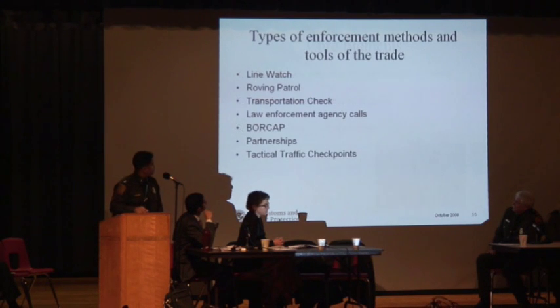Next slide, please. These are the different types of enforcement methods and tools of the trade that we use nationwide. We use line watch, roving patrol, transportation check, law enforcement agency calls, BORCAP, which I'll get into in a couple of minutes. It means Border Patrol Criminal Alien Apprehension Program, partnerships with other law enforcement agencies, as well as tactical traffic checkpoints. Tactical traffic checkpoints are only one of the different elements that we utilize to keep the border secure.